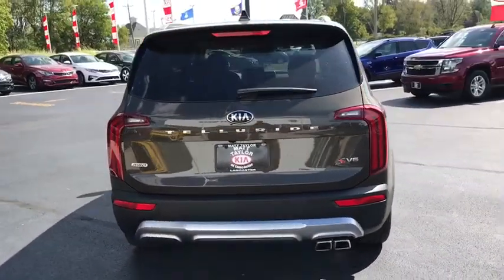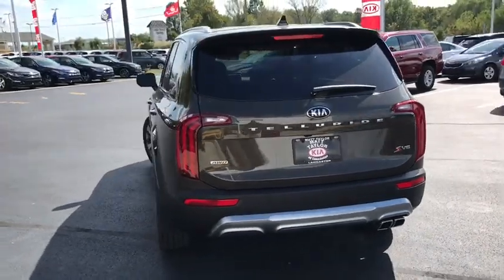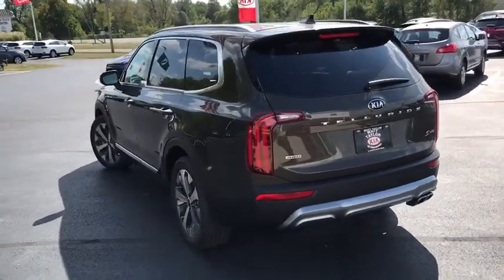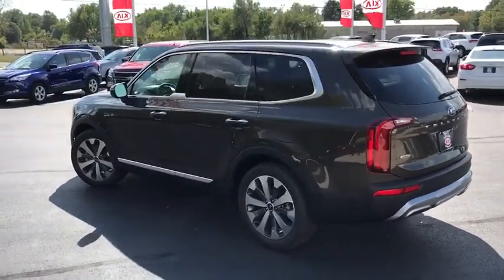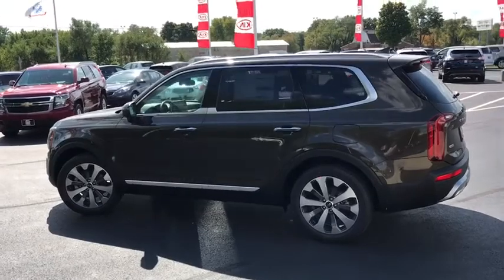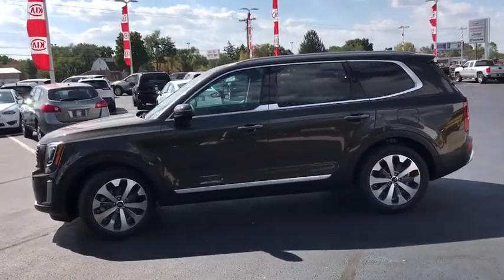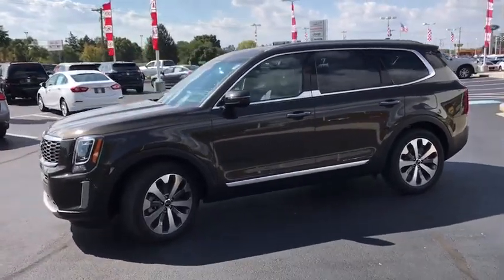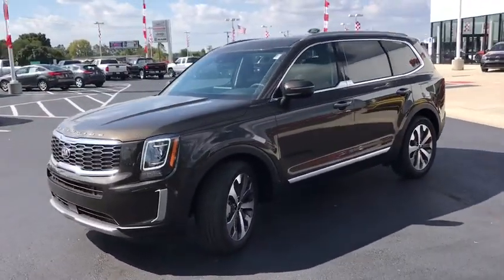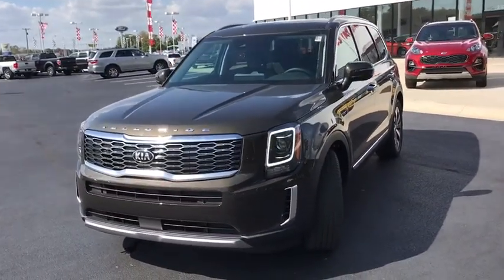Traction control, leather-wrapped steering wheel, dual airbags, alloy wheels, power steering, four-wheel disc brakes, electronic stability control, heated front seats, power windows, trip computer, security system, rear window defroster, power moonroof, brake assist, remote keyless entry, tachometer, overhead console, panic alarm, rear window wiper. If affordable style and reliability are what you're looking for, this vehicle couldn't be more perfect.